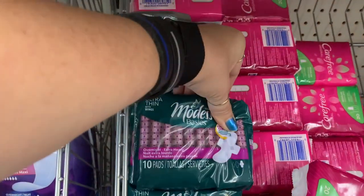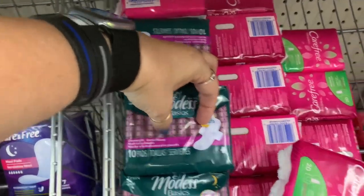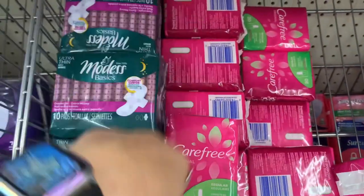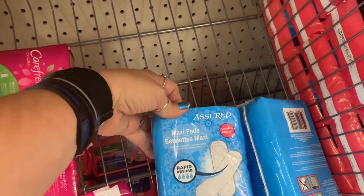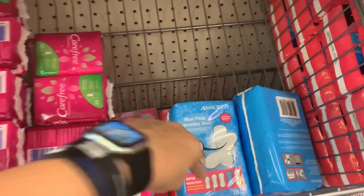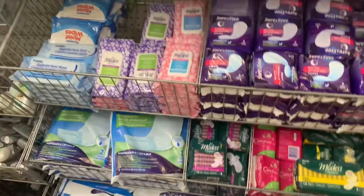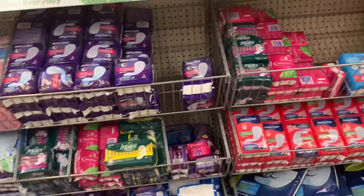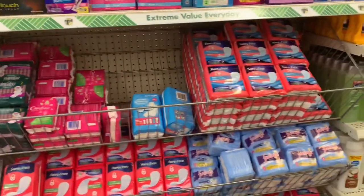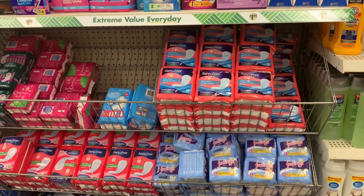Like this is Modest. For those that are having continence issues, of course, Carefree, we know that brand. And then here's an Assured. There's 16 count in there. That's pretty cool. This Dollar Tree definitely has a lot of stuff, and they are adding more and more. Every time I come, I'm always seeing new stuff.